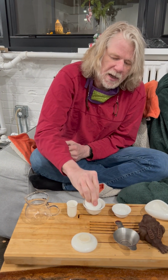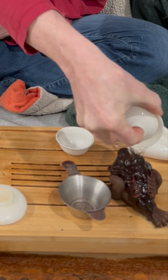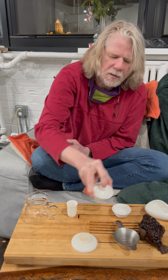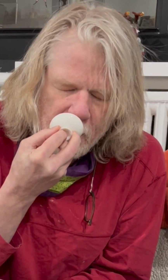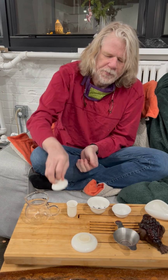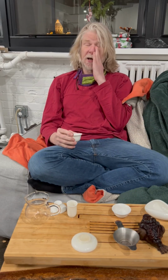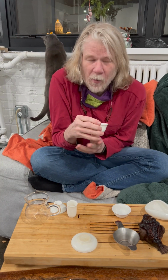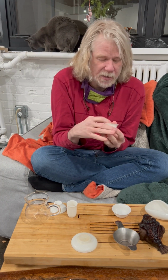I will myself to be less groany. I don't want to groan. Oh, I haven't had a Dan Cong in a while. I didn't order enough. I wanted to try a whole bunch of new things my last order. But this is just amazing.